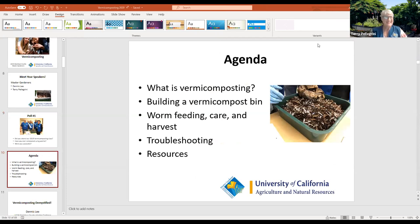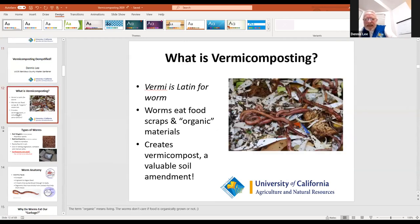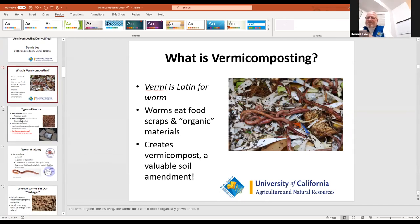Well, what is vermicomposting? Actually, vermicomposting is a product of a decomposition process using worms to create a mixture of decomposing food waste, bedding materials, and vermicast. Verma is Latin for worms. So we're going to be composting with worms tonight. I'm sure many of you are familiar with composting. This can be done indoors as well as outdoors. Now, worms eat food scraps and organic materials, which creates a vermicompost, which is a very valuable soil amendment.